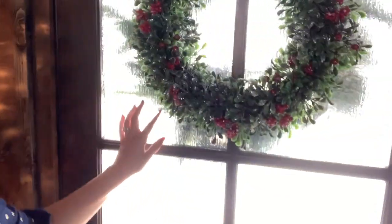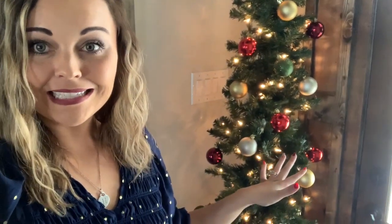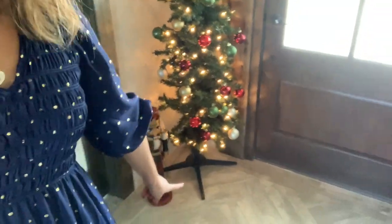So once you come in, this is our entryway. Oh, hi Pongo. Here's my tripod. I don't usually film much right here just because of the lighting we have, from the cool glass in our door, so the lighting's not the best. But this was not decorated last time I showed it to you guys, so I decorated that skinny little tree, added my little nutcracker, isn't it so cute?